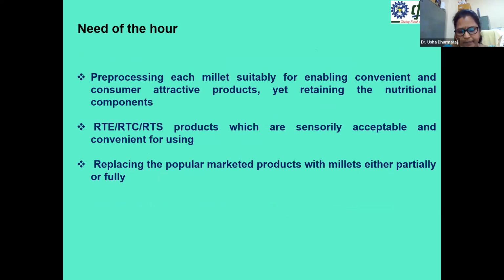So how we have to tackle this is, each millet has to be pre-processed in a suitable way. For example, the phytochemicals are beneficial when you consider the population who are adult, obese, and diabetics, and such target groups. When you process millets for children and maybe lactating mothers, you have to process it in a different way, because millets do contain a good amount of protein, and also calcium and other vitamins and minerals like iron and so on.